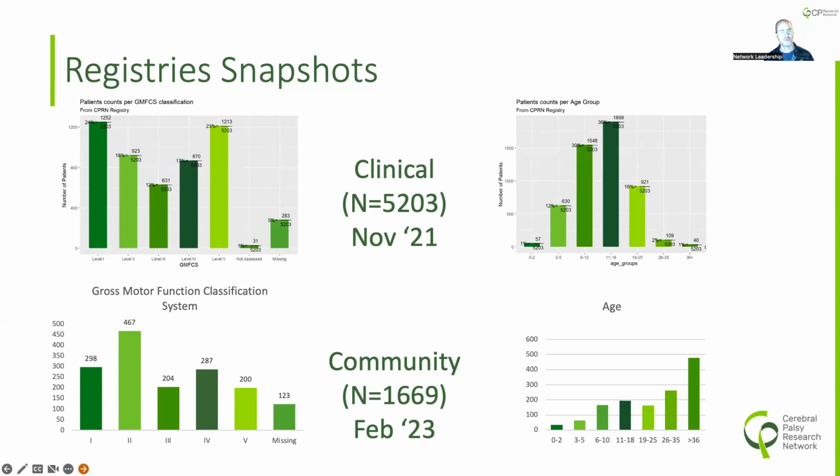And you see the distribution of the more than 5,000 people we had in the registry as of November 21, when this graph was produced. On the right side, you see the distribution of age based on some bars, and you can quickly discern that over 20% of the people in our registry are adults.